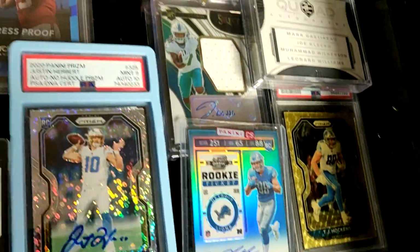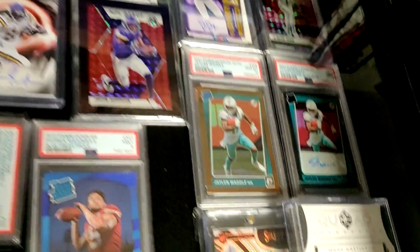There's only 17 PSA 9s created, and there's only 14 PSA 10s. So that's cool. I don't know if anybody could hear it. It's so loud in here. Probably not.